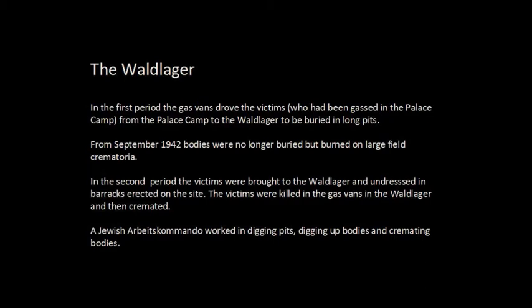In the second period, obviously the palace didn't exist. So the palace was really used as an organizational area in the village. Basically, the victims were brought to the Waldlager, and there was a barrack erected, just a normal wooden barrack where the victims undressed, and then they were put in the gas vans from these barracks in the Waldlager. So the gassing actually happened in the second period in the Waldlager, not in the palace area. The palace area was just for organization.